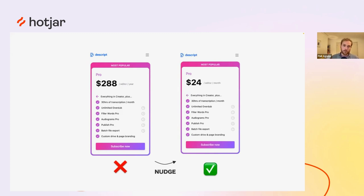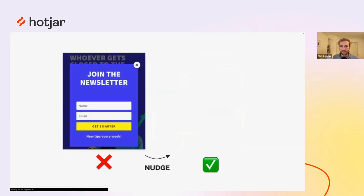This is really something worth testing. Richard Shotton did some tests with the car manufacturer Mazda and found that even if you go further, breaking down by week or even day still increases the likelihood that people will buy. I don't see many SaaS companies trying the by week or by day option. I think it's worth testing. So if you are one of them, go and give it a go.